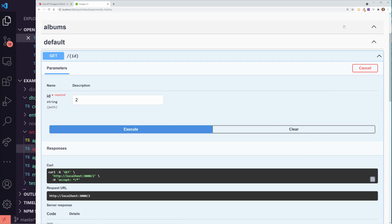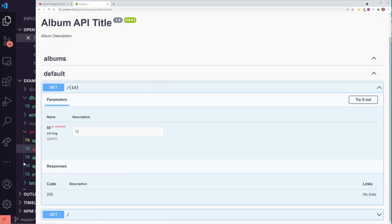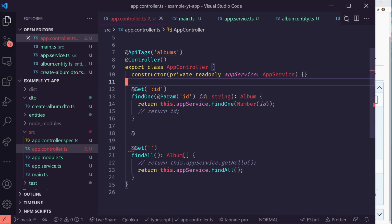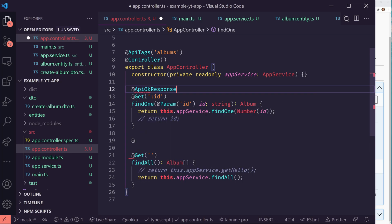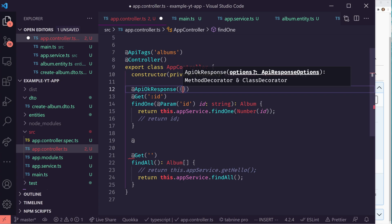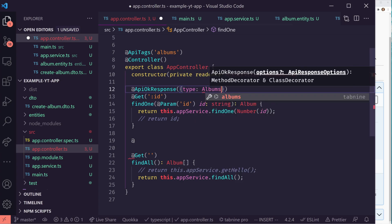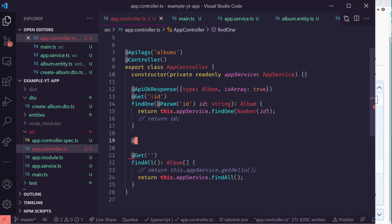And if we go back here and refresh it, album description looks very similar, but we'll keep going. We should be able to get some things in here. Also, we can sort of do these responses here, like this ApiOkResponse. This is, once again, anything with API is just for the Swagger document. So we can say, oh, it requires albums and isArray equals true, Album. And if I do that, it should work. But let's add in this post.